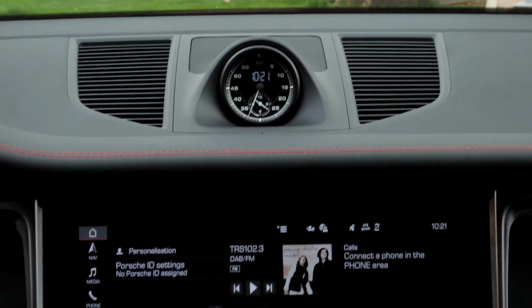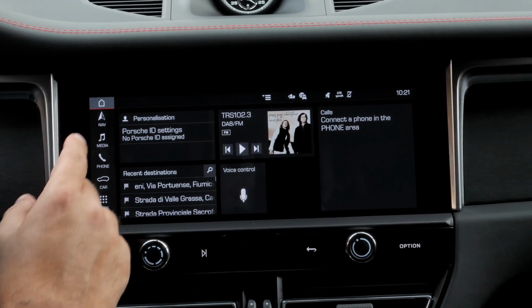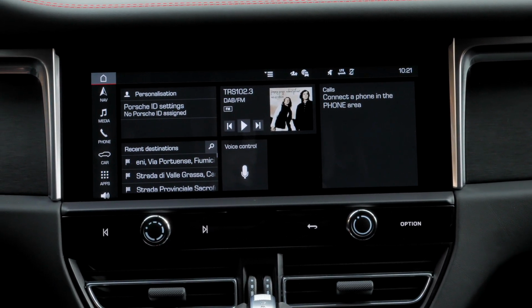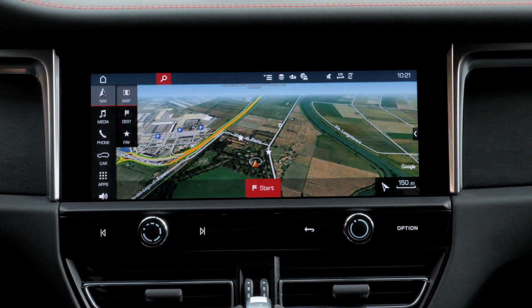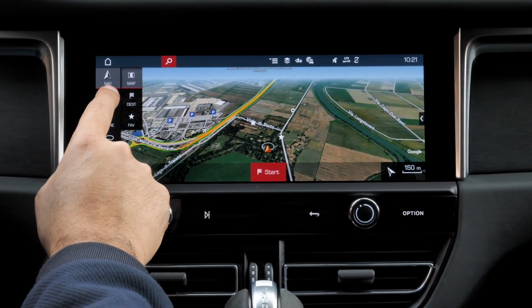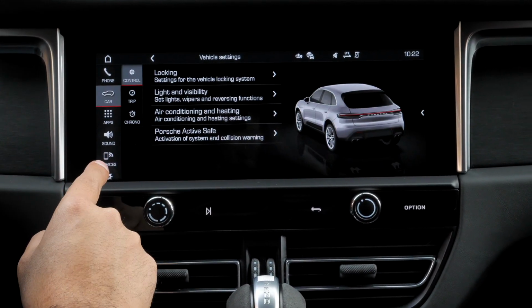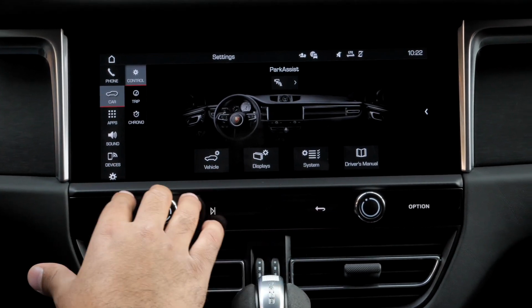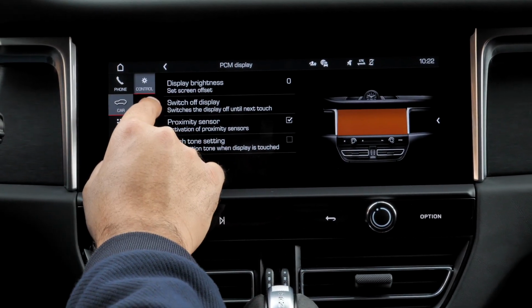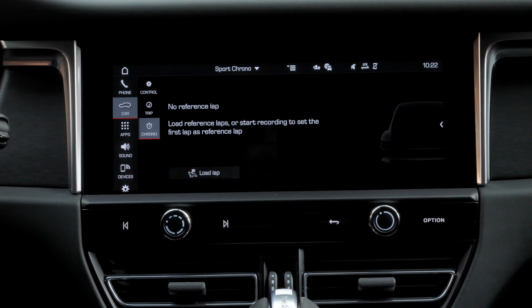Let's take a look at the infotainment system. 10.9 inches, very sleek. I like the black color, and the actual text is very sharp, very clear, very easy to read when you're driving, which is really important. You have navigation with Google Maps, so really useful, intuitive if you're used to using Google like I am. You have, of course, connectivity with phone. However, you only get Apple CarPlay. You have some abilities to change some of the settings in the car, which is very useful, including the displays and the brightness and things like that. Of course, you have the Sport Chrono, where you can have the lap timing and things like that.